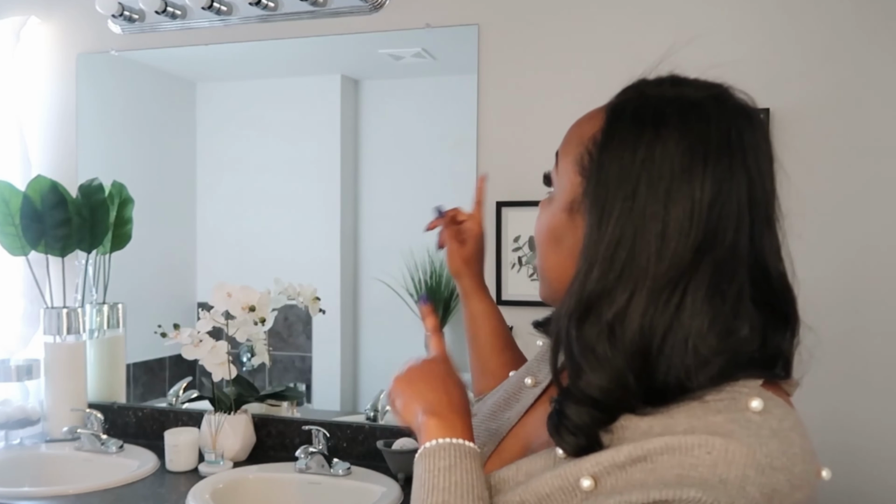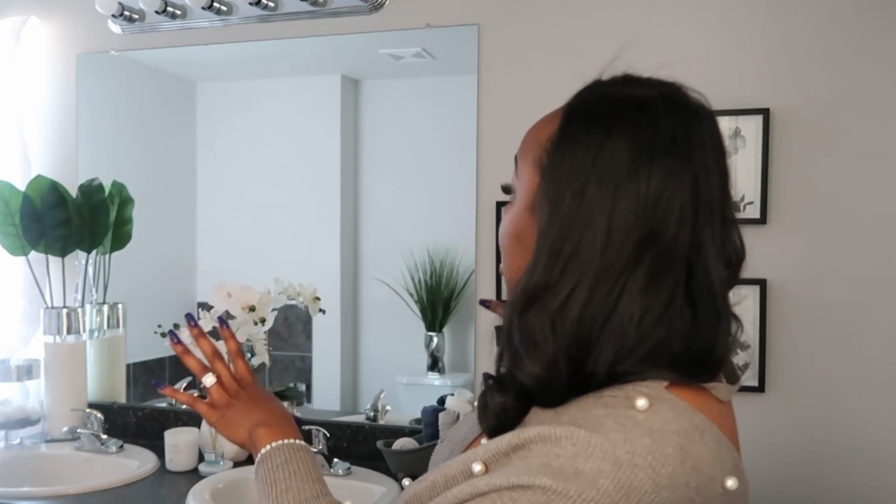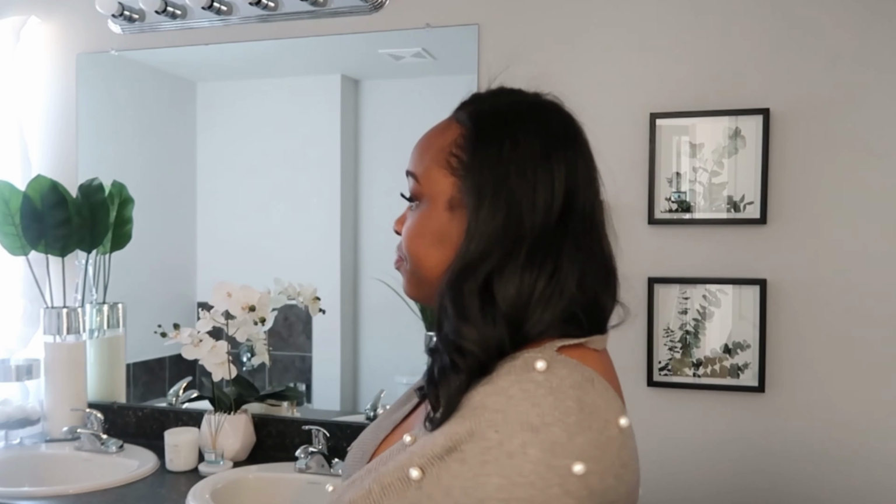Okay. I am not totally complete with this bathroom. There's definitely certain things I wanna change, such as this light fixture and the mirror. I definitely wanna do two mirrors instead of just one big mirror. But anyways, let's go ahead and get into it.